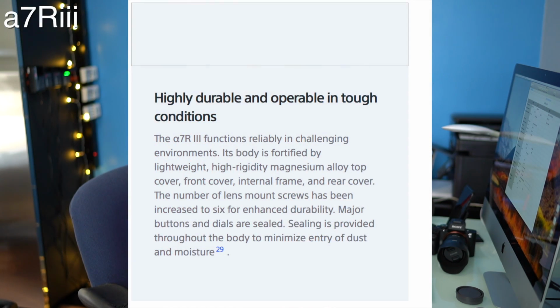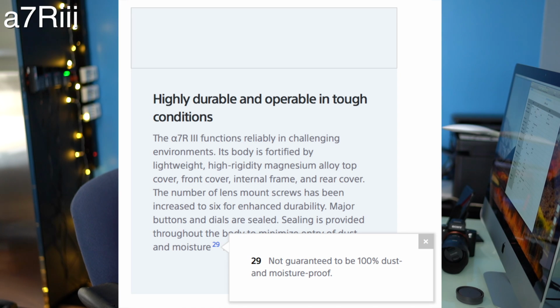And dust and moisture resistance, that's another one. Everyone was hoping that the a7R Mark III would come out with the same weather sealing as the A9, and according to the fine print on Sony's websites and press releases, that is not the case. The a7R Mark III does not guarantee dust and moisture resistance, which is a shame. Because this is something that people were going to want to use for landscape photography and just out in all conditions, and that is not something that they can guarantee.